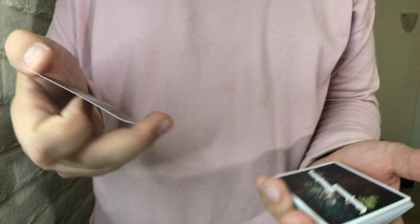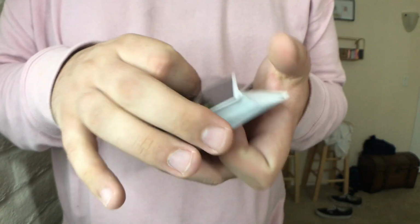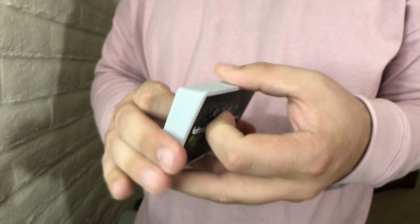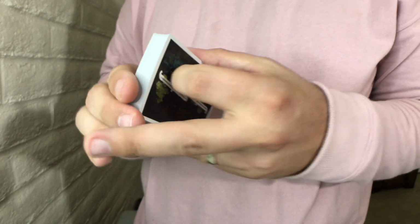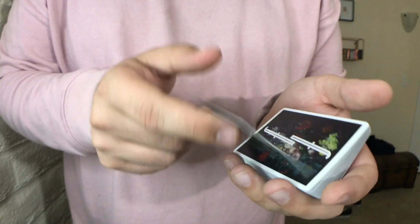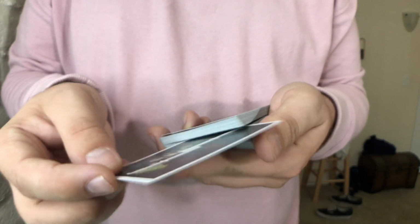All right, not very snappy at all, but that's because the cards are so thin. So if you like thin cards, these are the cards for you. They spring effortlessly, and I would say if I had to compare the feeling of this deck to another deck, it definitely feels like the Fontaine Chocolate Edition, if you have that. And if you don't, I would say it almost feels like the Cloverback playing cards by Penguin Magic. So if you have those, it's a little bit thinner than those, but the finish feels about the same.